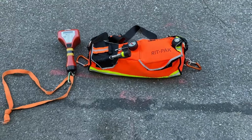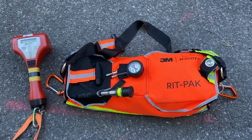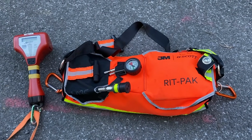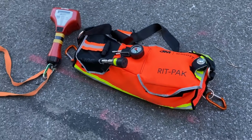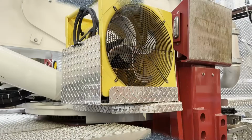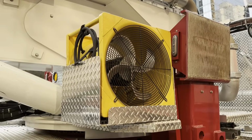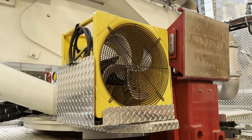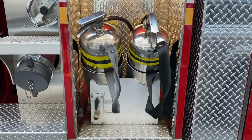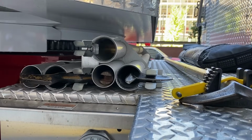Here's a better look at the rip pack, as well as the pack tracker. The 15-minute bottle inside. Third ladder on the 1075 is the fast truck. Got your fan. Got two water extinguishers. Some more hooks.